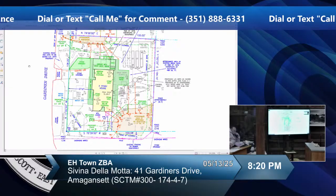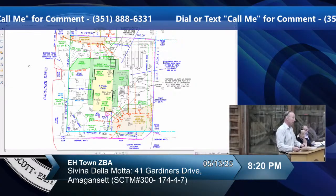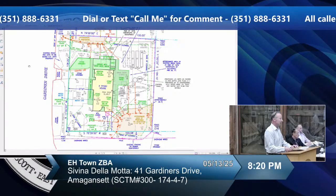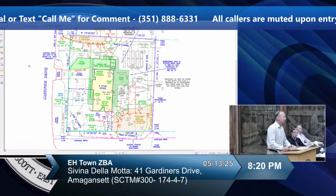A sanitary upgrade in this situation, although it's not a shellfish habitat or anything like that, a sanitary upgrade is a great benefit to anywhere in the town of East Hampton, especially when you look at the existing system now. There's no way it's not sitting in groundwater. Thank you, Joe.